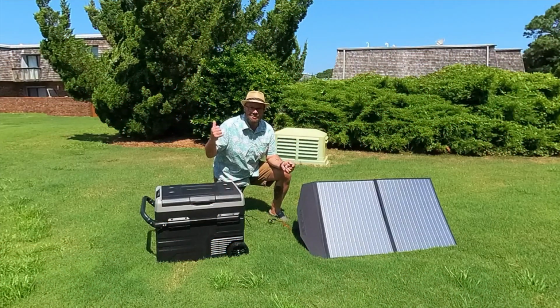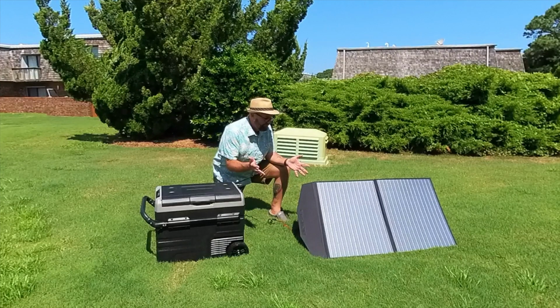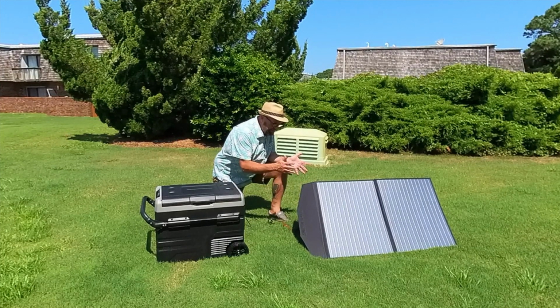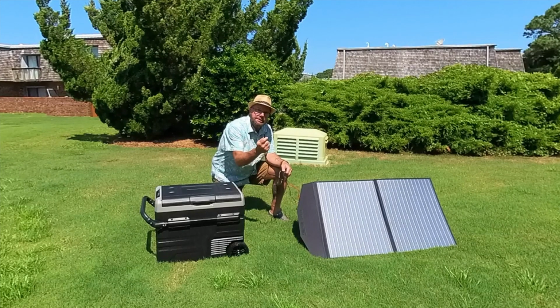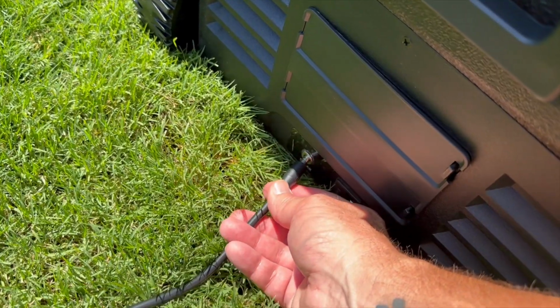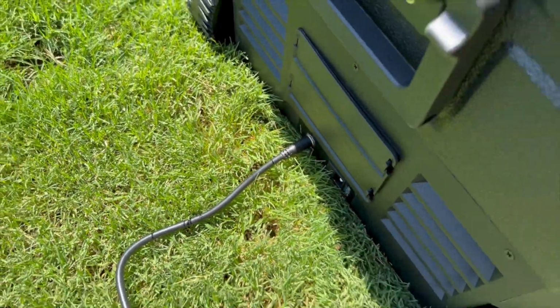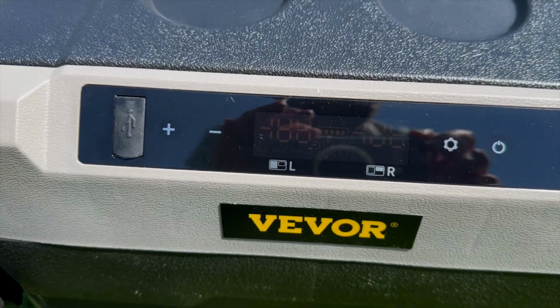So we've got somebody doing some work over here on the bricks. So hopefully you can hear me properly, but I've got the AllPowers 100-watt panel set up, and it came with an adapter that gives me this plug right here. So what I'm going to do is just plug this right into that solar jack. And I just heard it beep. So there we go. And yeah, it's on and running.